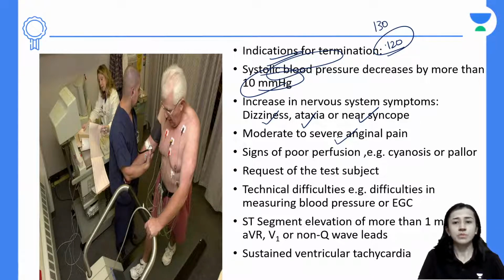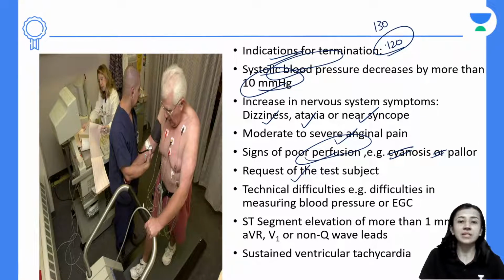Also, if the person has cyanosis or pallor, if the person looks pale or cyanosed, then it shows that the perfusion is reduced, so this test must be stopped. And if the patient says to stop the test, definitely it must be stopped. Technical deficiency means, suppose your blood pressure instrument is not working or the ECG is not working, then also this test must be stopped.